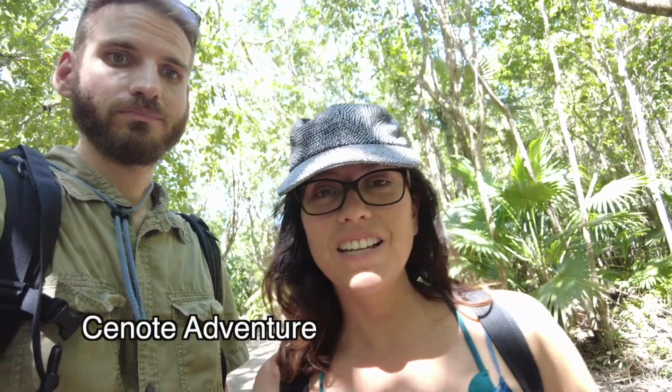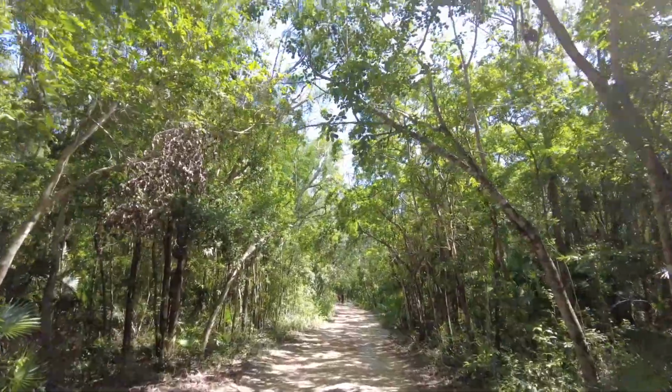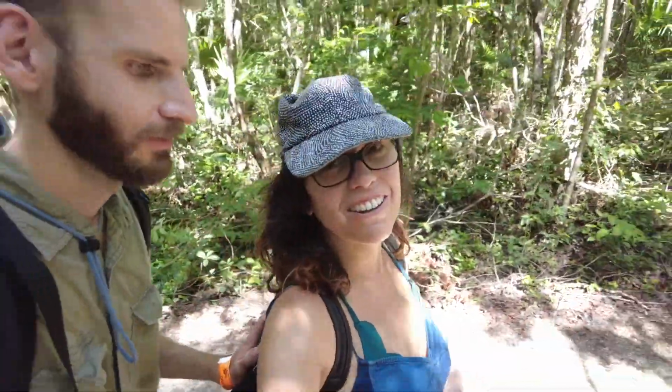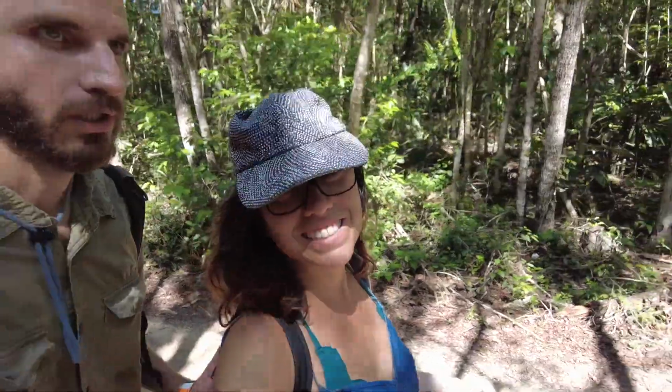So today we're going to our first cenote, and here we are. We're walking towards it. I'm going to turn so you can see how beautiful it is. We're going to Cenote Escondido, which translates to hidden. And you do have to kind of walk away. It's about, I would say, 10 minutes, 500 meters. We're in the jungle, baby. And we're in the jungle.